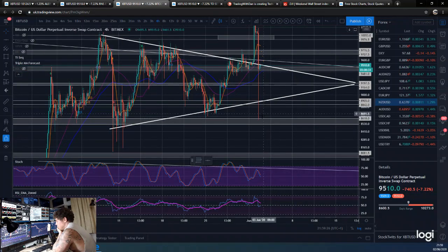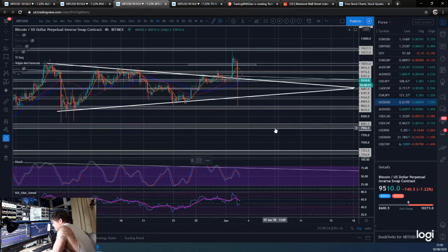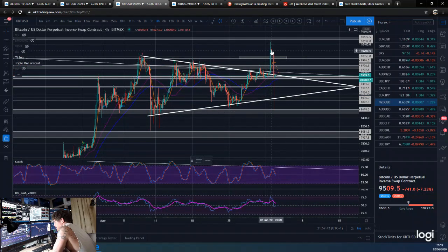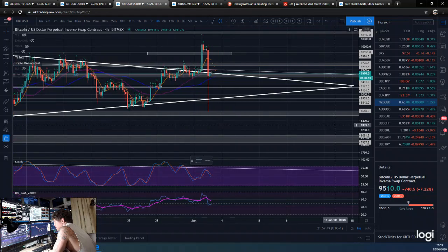Failing that though, obviously we've got macro 8,600 support. If we lose that, obviously I've shown you the weekly time frame. If we lose 8,600, it's basically sub 6,000 for us, guys. Not in a wick like that, that would be pretty unhealthy price action. But just insofar as over the next few weeks, maybe a month or so, that's where we'll probably make our way down to.